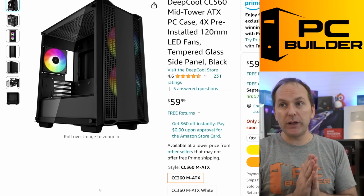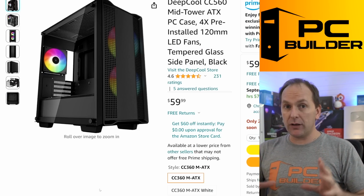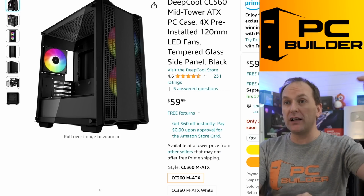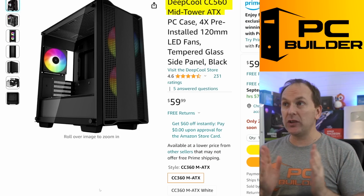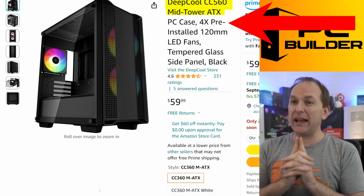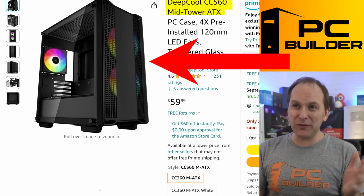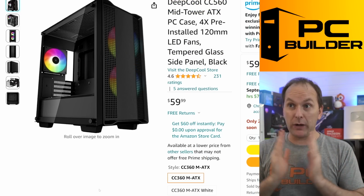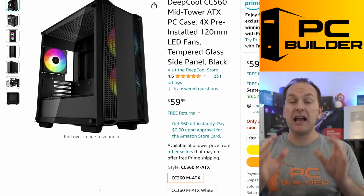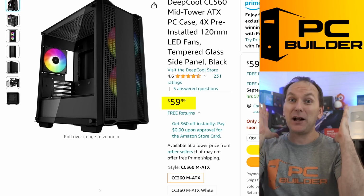For the case though, we're going to switch things up. We're going to go with a micro ATX case, because I know some people don't like the look of a micro ATX motherboard in a full-size ATX case. I like the Deepcool CC560. It's great. It says it's got 4 pre-installed ARGB fans. However, I think it means 3 if I'm reading this, because there's 2 in the front and there's 1 in the rear. All you need, these are great fans. This is a really, really nice little case. $60. We're going to get full performance out of this thing, and it comes with enough fans.